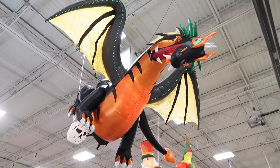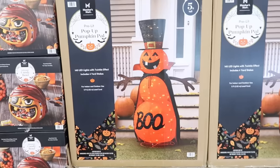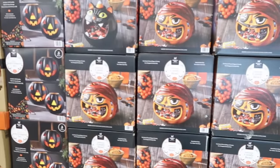All right, if you're new here, I absolutely love Halloween. It is so fun, and I'm noticing that there is a lot more Halloween goodies here at this location. Let's check it out.